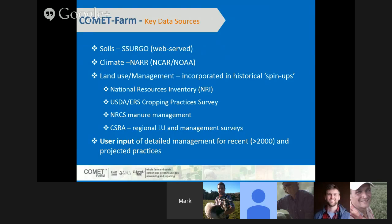The key data sources behind the tool are the NRCS SURGO database for soils. We use a climate data set called the North American Regional Reanalysis. For land use and management, we use information from the National Resources Inventory, which is a point-based sample of land use and land cover around the country. It's updated yearly. We use the ERS Cropping Practices Survey, NRCS details on manure management, and information from EPA on fertilizer. And then a series of surveys we did called Carbon Sequestration Rural Appraisals. And then along with that, user input of detailed management practices for the last decade to decade and a half, and then for their projected practices into the future.